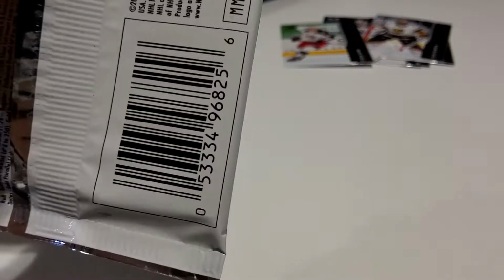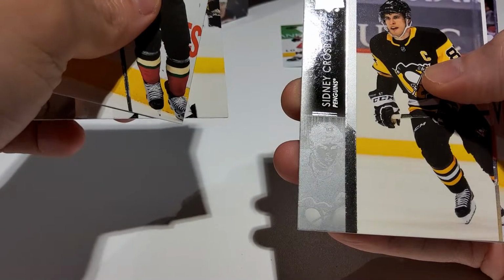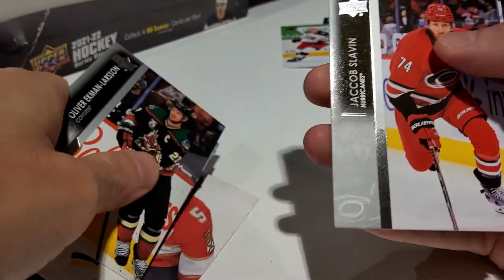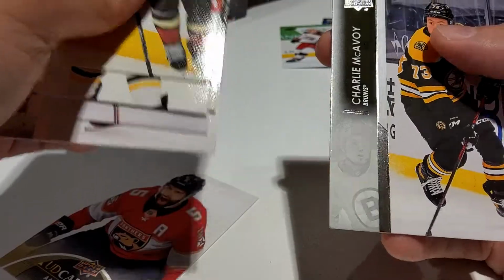And last but not least, oops. Charlie McAvoy, Oliver Ekman-Larsson, Brad Marchand, Sidney Crosby, Aaron Ekblad, Jaccob Slavin, Adrian Kempe, he's having a great season, and Charlie McAvoy.